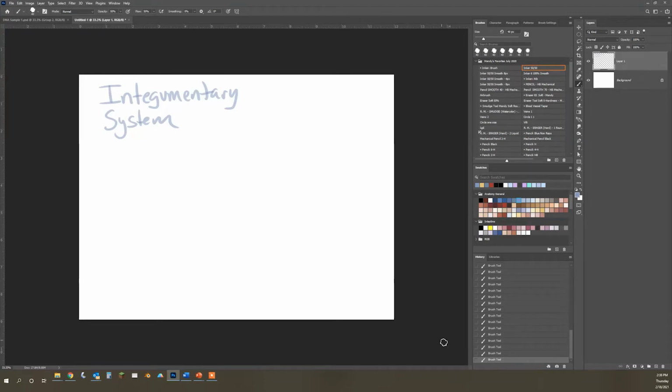Hello everyone. So this is the draw along for the integumentary system. I planned on having this up for you yesterday, and pardon me, I was running just a little bit behind, but we are going to take a look at the integumentary system today. A couple things to talk about as we get going.